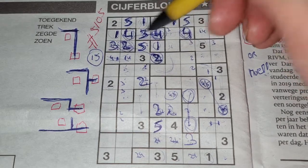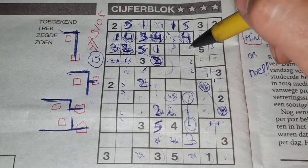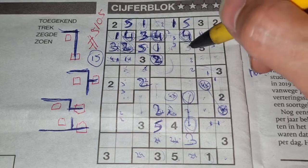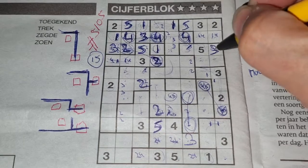This box can be a 3, so 3 could be here, could be there. That means we have a double 3 there, and I've marked this box with a 3. If I place a 3 here, I cannot fill any 3 in one of those two boxes. So it's not a solution to place the 3 there. The only place left for the 3 should be here.